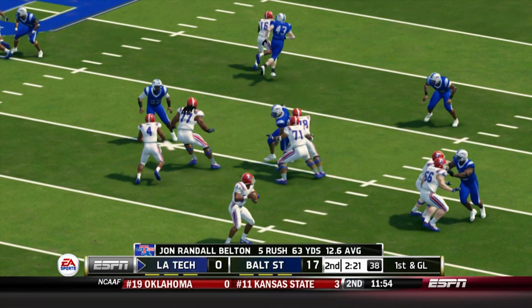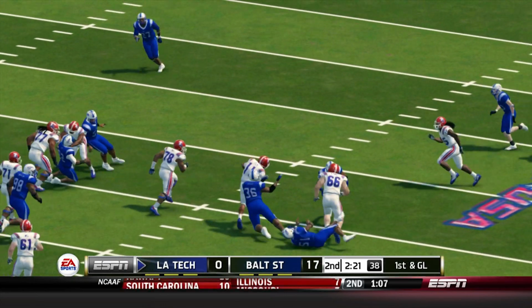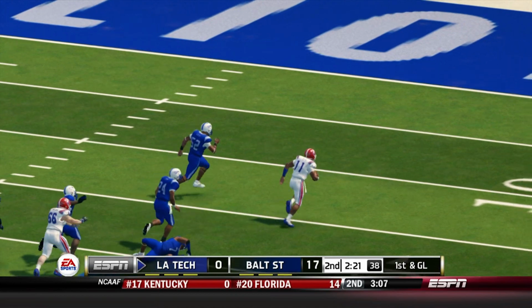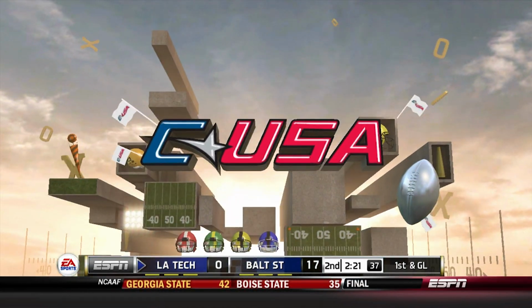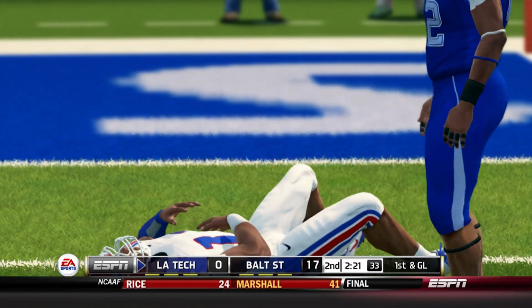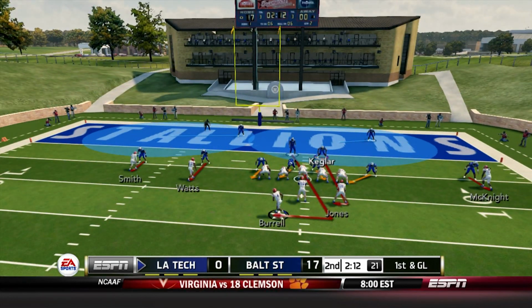And Belton is actually hurt on this play. But just a great job of scrambling, breaking tackle after tackle before Kegler able to bring him down from behind. And like I said, J.R. Belton injured on the field, and that is going to be a huge loss if he can't come back into this game. So now Bryce Wilson comes into the game as the backup quarterback.